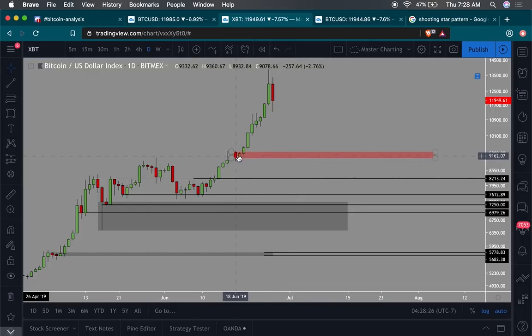This would be considered your order block, where prices stalled a little bit for the day, meaning there were a lot of sellers right here, but the buyers bought up everything and then pushed prices to the newer highs for the year. That means that this becomes your order block. So this is one of the areas to look out for.